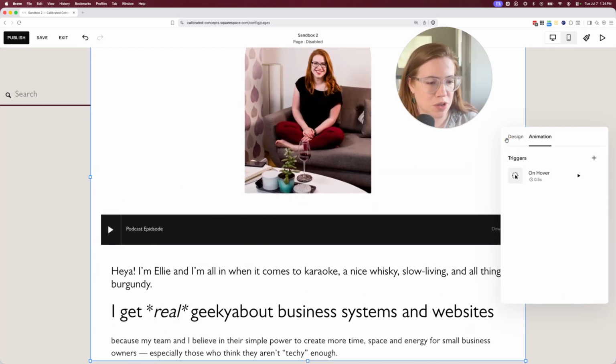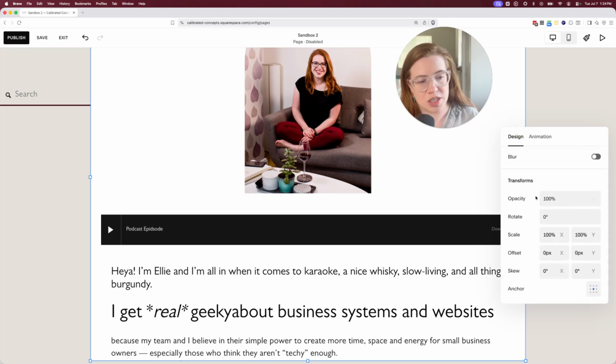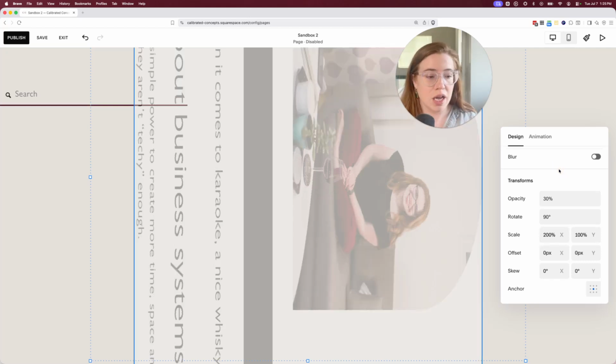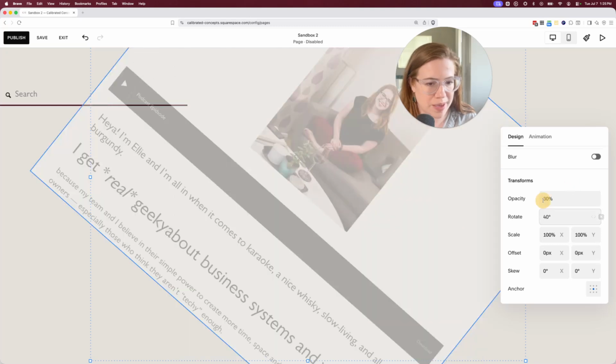Then you also have the option to adjust things here. So I can say, oh, I want this all to be 30% opacity. So it'll get a little bit transparent, right? I can say I also want this all to be rotated 90 degrees, and it just does that. I can say, oh, I want it to be 200% on the x-axis, so wider, and 100% on the y-axis. Let's put a couple of these back so that it looks normal when we're doing this. Let's go with a 40% maybe angle here.